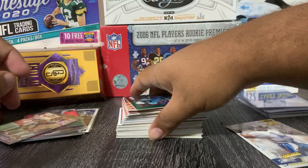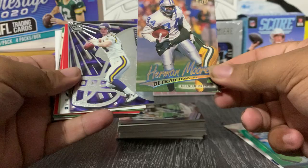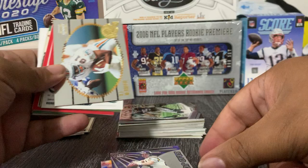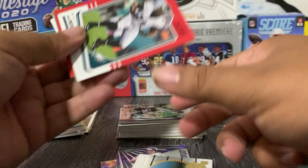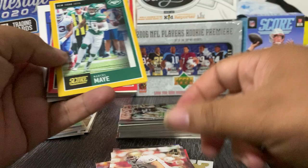Nice prism. Melvin Ingram. Herman Moore. Who remembers Brad Johnson? I remember Brad Johnson with Tampa Bay when they went to the Super Bowl. O.J. McDuffie, Miami Dolphins. Jerome Peters. Charles Johnson. We got an Aaron Taylor. Marcus Maine. Nice. A gold Devante Parker.